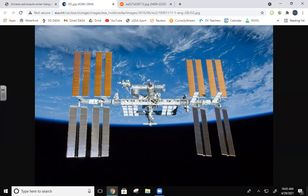That's a beautiful image. So here you can see the occupied portions. We have these modules here. So this is what's called the international side, or really the US built side. And this over here is the Russian built side. These are where the batteries and obviously solar panels and radiators are. None of this is occupied. So this is not occupied at all. The occupied portions are these portions right here.